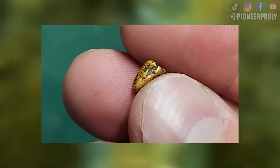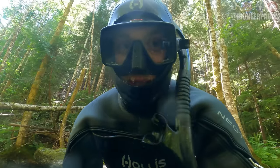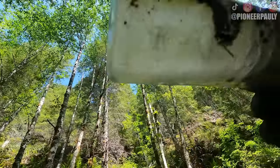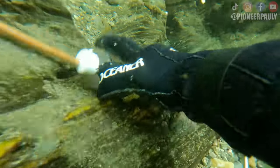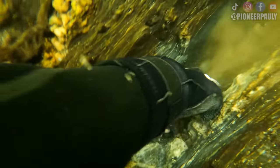Here's what that piece looks like, because I clearly can't hold a camera. That piece looks to be about a gram. Obviously, since we just found gold in this spot, it's a sign that there might be gold nearby. So it's best we clean her out. Ooh.